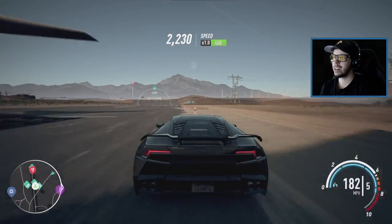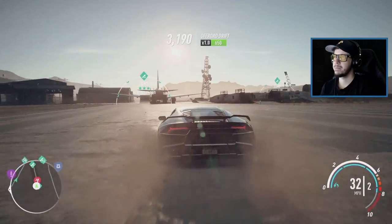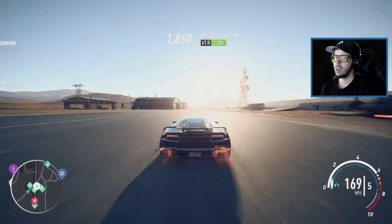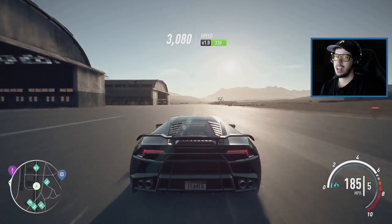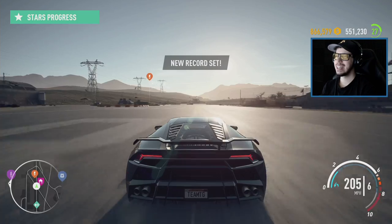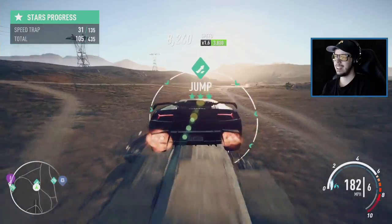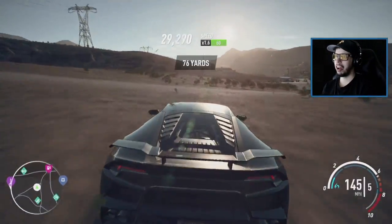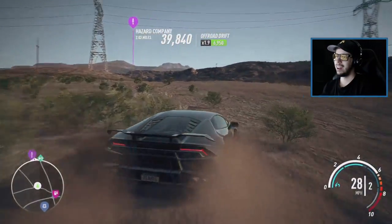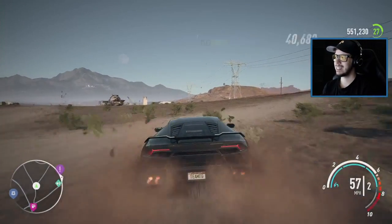Wonder if we could hit the speed on the airstrip now. Come on, go faster, go faster. 190. Oh, yes, we finally did it. Of course we do it with the Lamborghini. Oh my gosh. Oh my goodness.